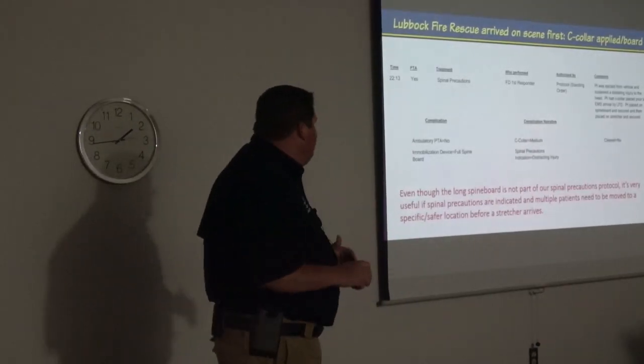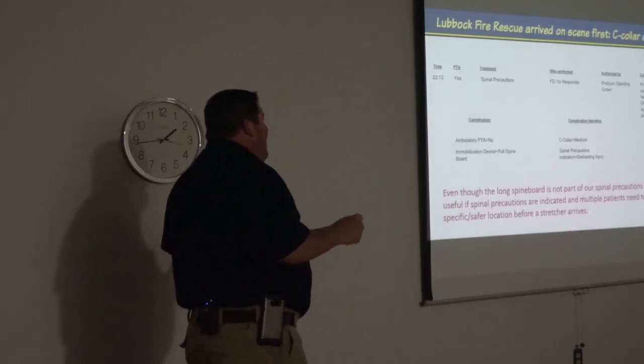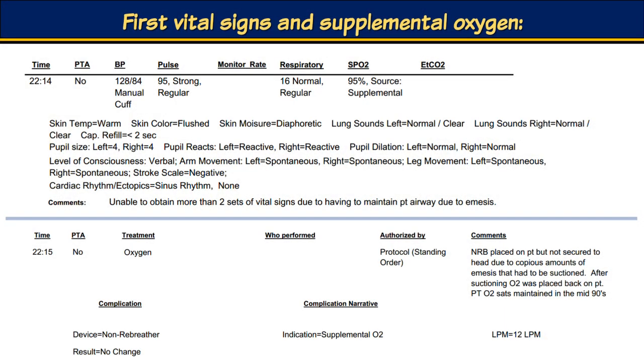You've got a lot of different issues that can take place. Skin breakdown, how long are they going to be on the board? If they vomit, what's going to happen? We've got problems. We get them in the back of the truck and we've got good stable vital signs, not tachy, good here. And they placed the patient on oxygen.